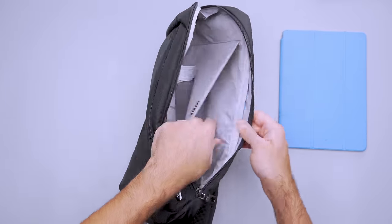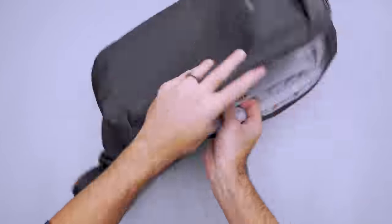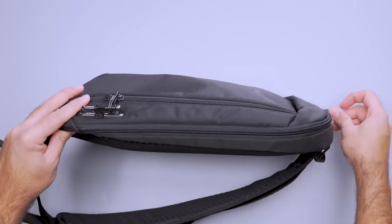The roomy main compartment includes a padded sleeve where you can slide in a 10-inch tablet, along with pockets of various sizes. There's a large zippered pocket for cords and a key clip, an RFID blocking sleeve for your wallet, a pen slot, and a slip pocket for a phone or battery bank.